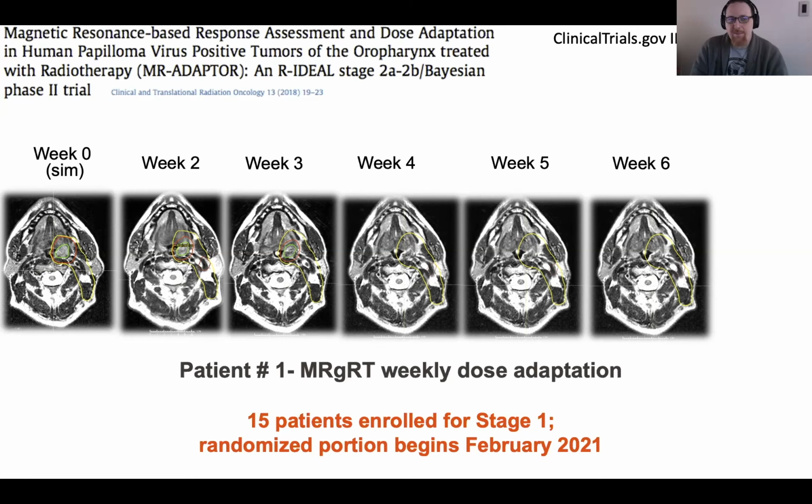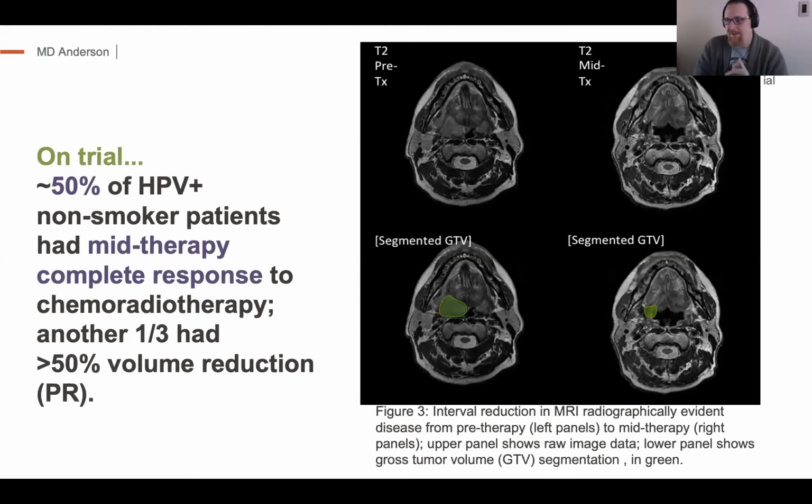We were really excited about this. We've completed 15 patients so far. Results are pending, but I have permission to say from our data safety monitoring board that our results in terms of disease control and our results in terms of feeding tube placement look really impressive, and that's good. The reason for that is more than 50% of our HPV positive patients will have complete shrinkage of either the primary or the lymph node volume by halfway through treatment.